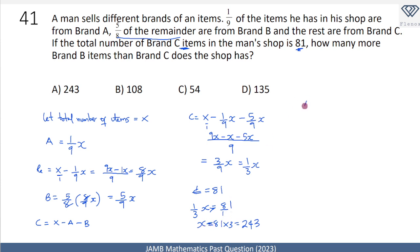Now we can find what A is. A is 1/9 of x, and that is just 1/9 times 243. So what is 243 divided by 9? That will be 27. And B, we are told, is 5/9 times x, and that is just going to be 5 over 9 times 243, and that is equal to 135.